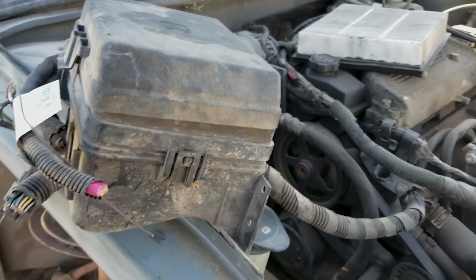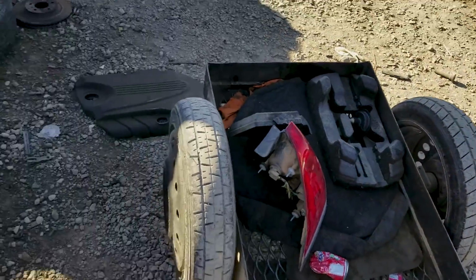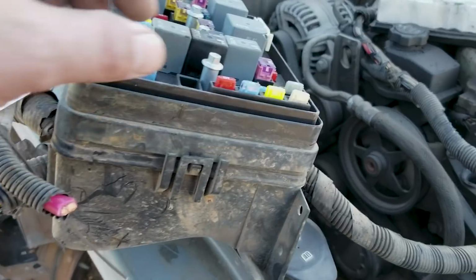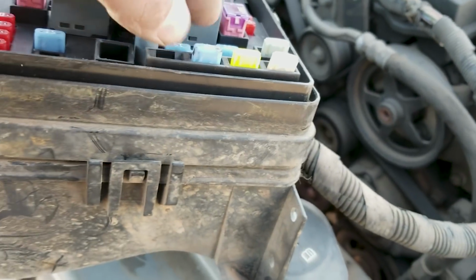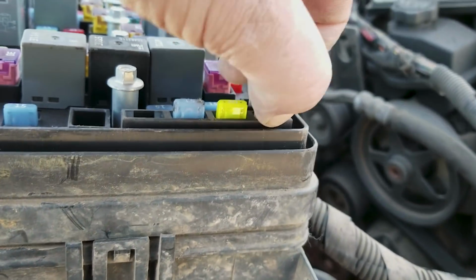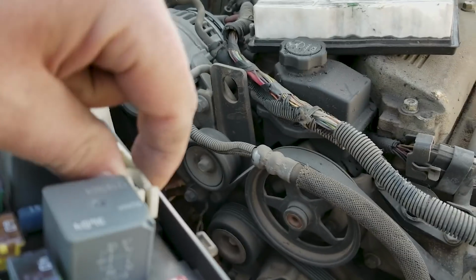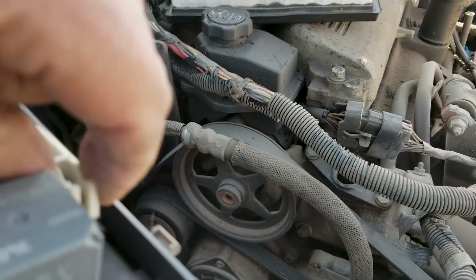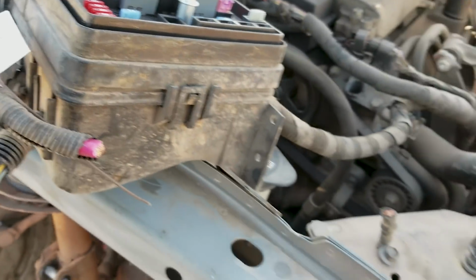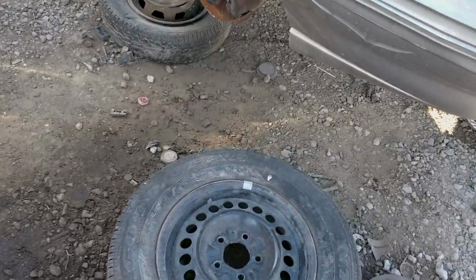Let's keep looking. Alright, even though this is a different year, I think it's like an 06, this fuse cover will still work. So I'm going to throw that in here. We're looking for a spare tire and the spare tire tools, but the trunk in this one is stuck shut. These are spare fuses right here. We'll go ahead and snatch some of these because they're missing, as is this little tool right here. So we'll grab that. I like to make sure that whenever I sell a car, it's got the important accessories that should go with it.